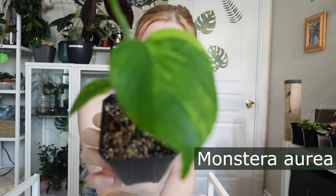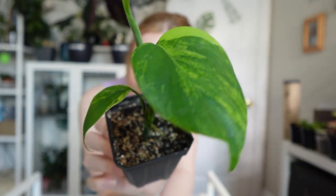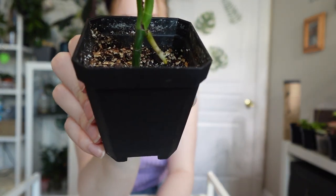And then last, but certainly not least, this I wanted even more than an Albo. This, with a new leaf coming, is my baby Monstera Aurea. Look at that plant. Oh, with this new leaf coming out. I love this so much. Oh, it also has this really great aerial root coming in the pot. Oh, I love this plant so much.